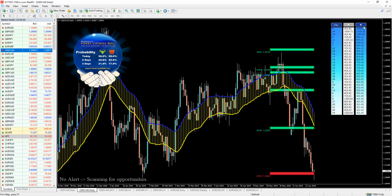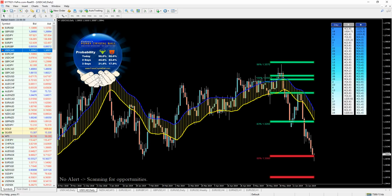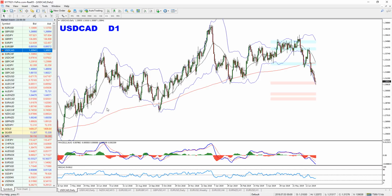And take a look at the massive numbers we have here. Also, look at the supportive zones here, and look at 4 and then 7 and 9. Critical days coming, as you can see here from the crystal ball. So the closer we get here, the stronger the slowdown would be, and a likely bullish reaction to start building up in the next coming weeks.